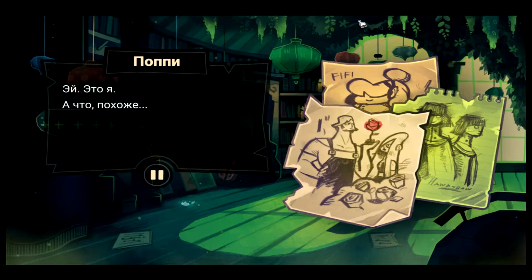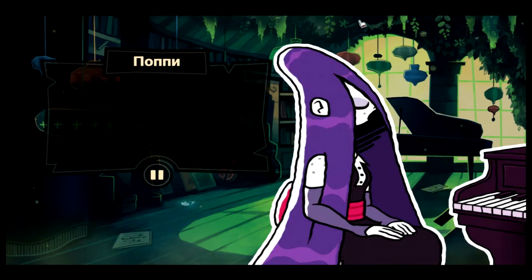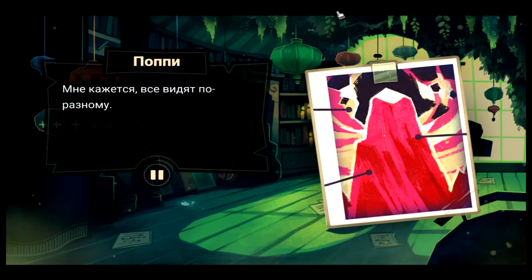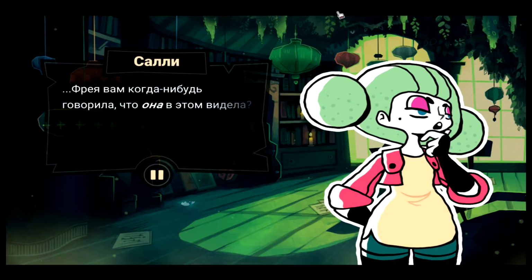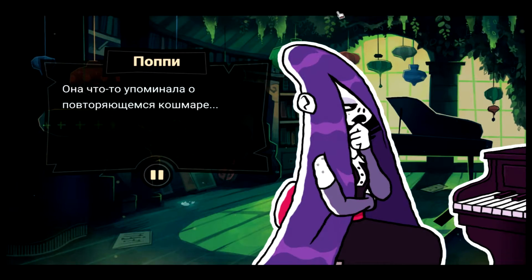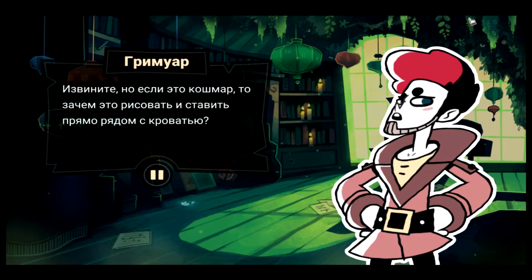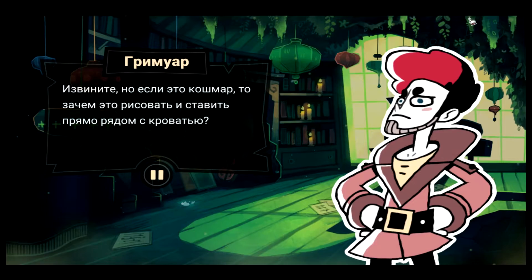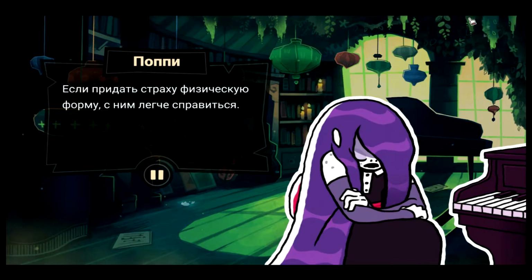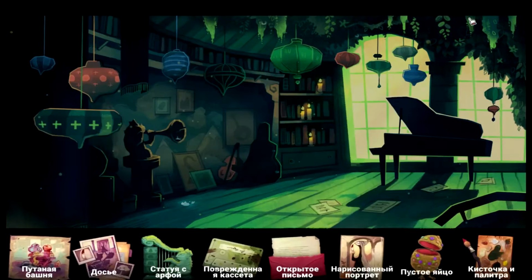Hey, that's me. Not a bad likeness. It looks like you're standing in a rose bush. Is there something wrong with that? I think everybody sees something different. Did Freya ever tell you what she saw in it? Not exactly. She said something about it being from a recurring nightmare. Oh, was she a psychic or something? Sorry, but if it was from a nightmare, why would you paint it and leave it in front of your bed? Maybe she wanted to take control of it. Giving something a physical form can make it easier to deal with. Well, sometimes.